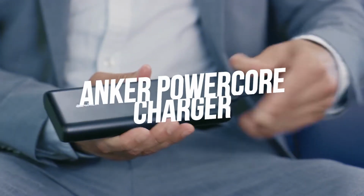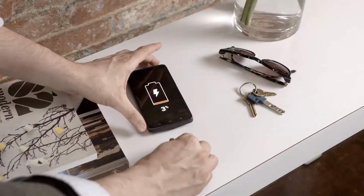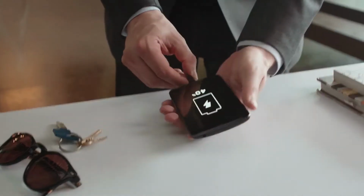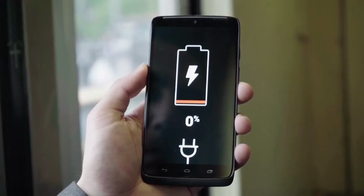Number 4, Anker Power Core Charger. This one is a super lightweight power bank that you can take with you everywhere you go. It's one of the most effective power banks available. You won't have to pull your portable battery out of your pocket to keep it charged during the day. It may charge your phone more than twice, which also means that your devices are completely safe from sudden death.